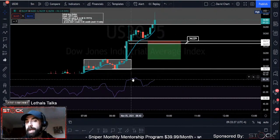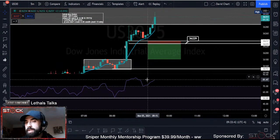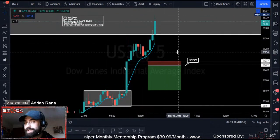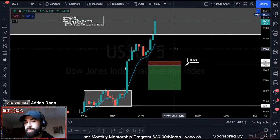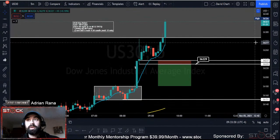Look at where we're at. We're heavily overbought, guys. This thing is at 84. It currently is at 81. We've made it to 84. Look at the resistance that's starting to form here. But that's why this doesn't matter. We need to watch price in terms of breaking moving averages, breaking support and resistance. If it doesn't do that, then it's just going to continue. That's the actual truth.